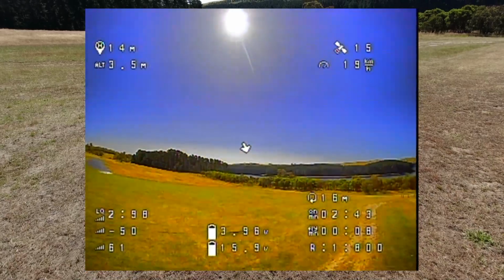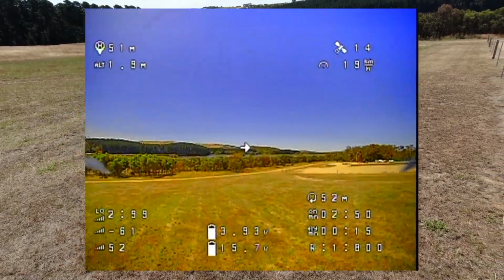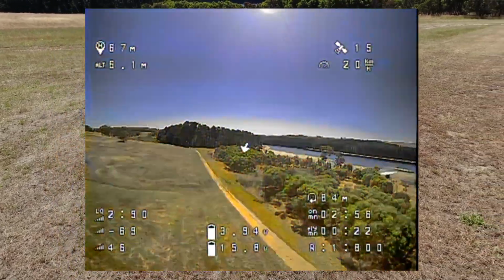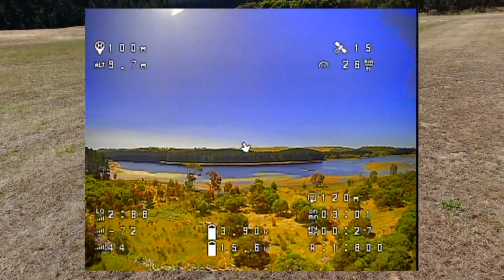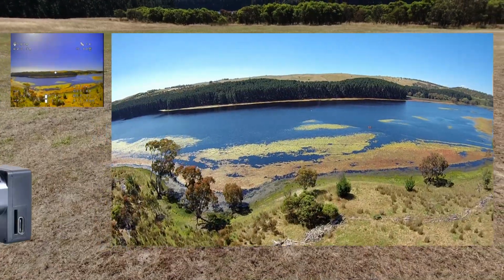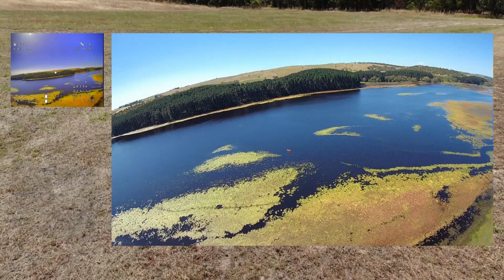Let's do a bit of a hover around to start with. I'm hoping the camera's set as it should be. Hopefully, if I was going to fail safe, I would have done it by now.